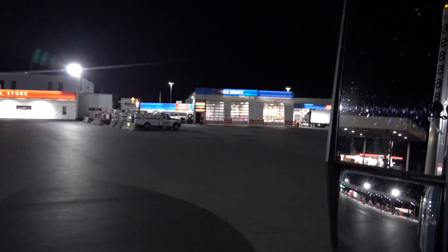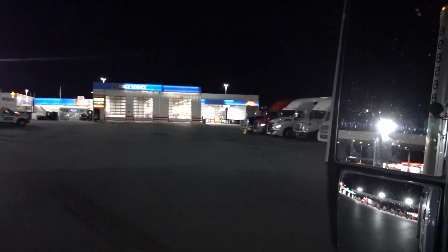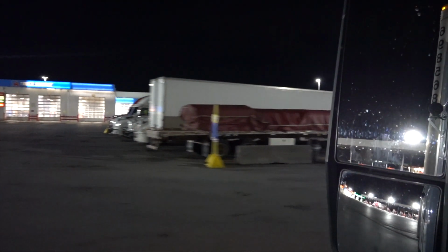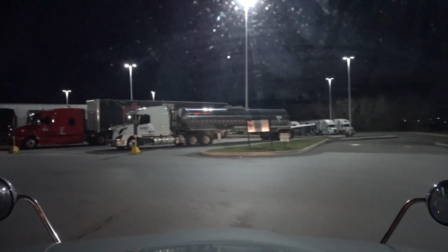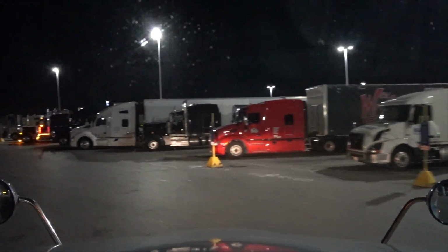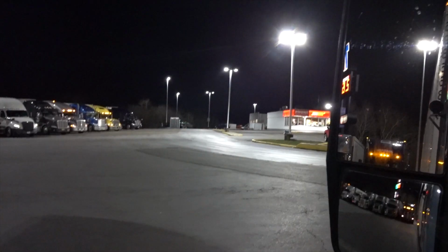Alright guys, here we are. We just arrived here at the TA in Whiteville. It is 1:51 a.m., 36 degrees. I really thought it was going to be warmer down here. Apparently not tonight, it's not.